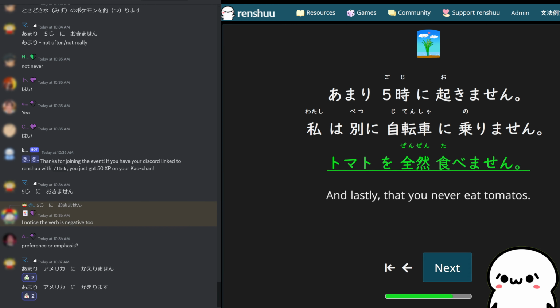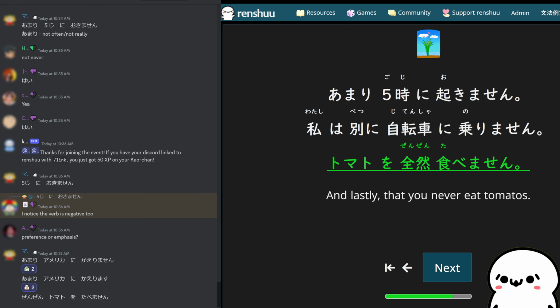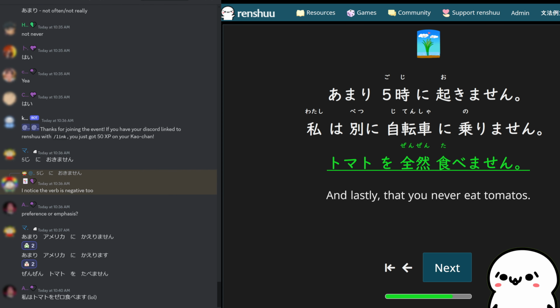Fortunately, the last one, 全然, which means never, works out nicely. トマト全然食べません。I never eat tomatoes. So if you never eat tomatoes, okay, that makes sense. You would use the negative verb because you do it zero times. You never do it. And just to loop back to what we were talking about before, you could say, 全然トマト食べません。Remember, you can take that adverb and move it to the front if you want to. And that would work. But with amari and betsuni, you need the negative form of the verb.